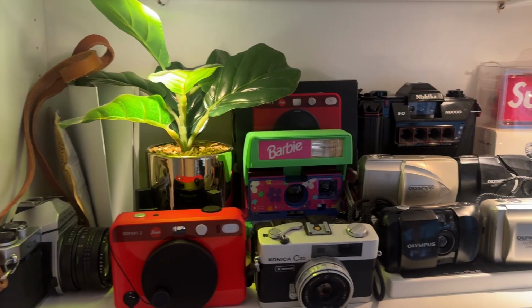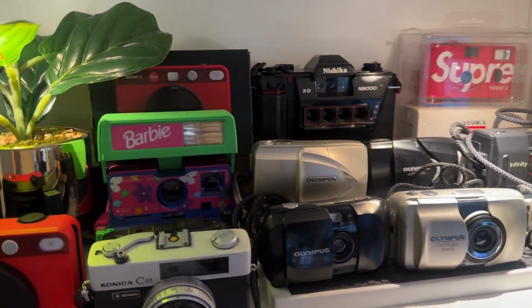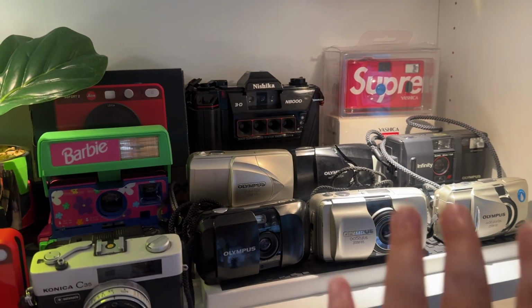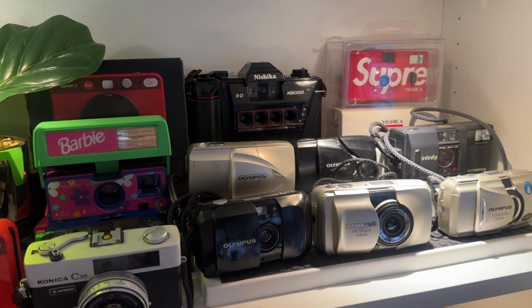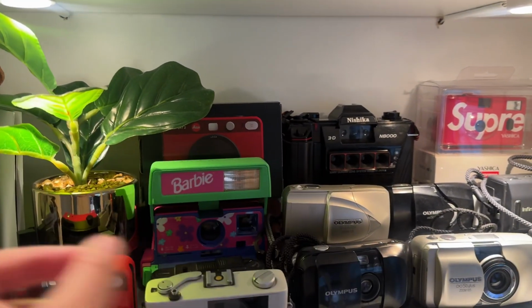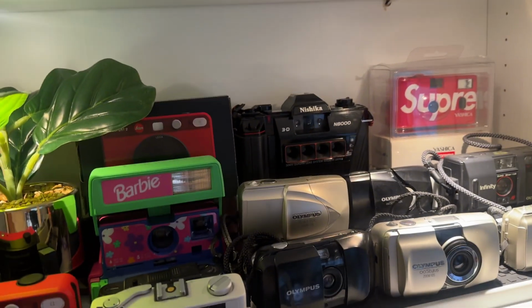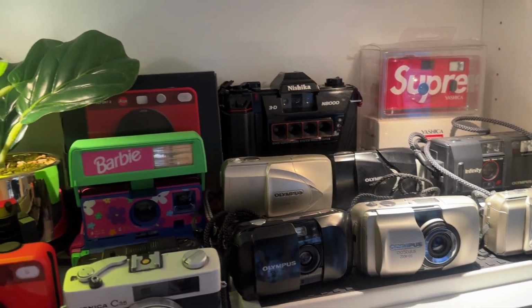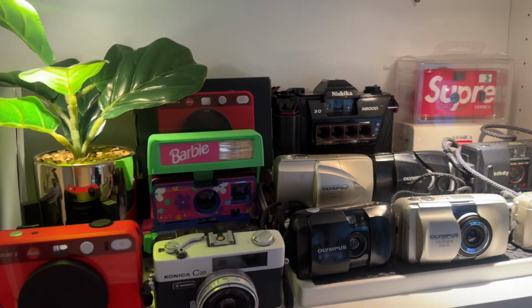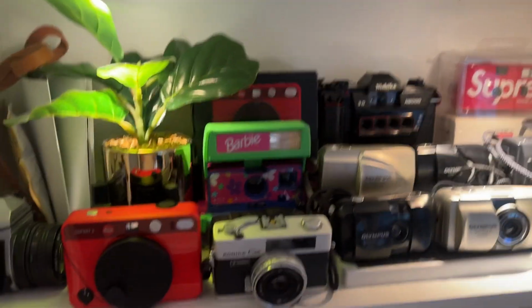Okay, we are on the next shelf now. I don't know what to call this shelf. It's really dedicated to mostly Olympus Infinity Stylus cameras, because that's what mostly are there. But then I have some in my other cabinet on the other side as well. And then I have a mixture of random cameras. Basically whatever can fit in here I put in here. But yeah, I like to think that it has some cohesiveness, like this is red and that is red, but I don't know, whatever.